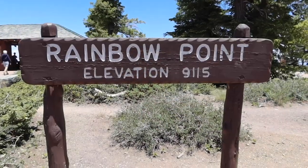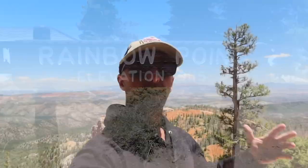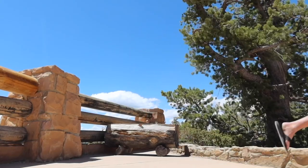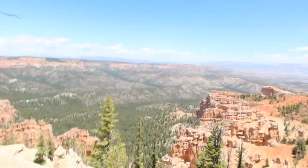Spot number two definitely is gonna be here at Rainbow View. I don't know, the wind is mental. It's got to be blowing 40 miles an hour. It's crazy. I really do wonder if it's going to completely die and just be silent up here after the sun goes down, but just an incredible, incredible view. Look how far you can see here.